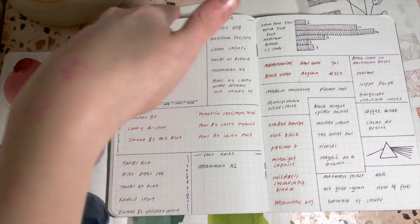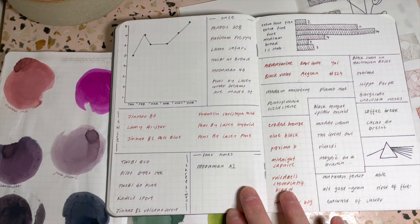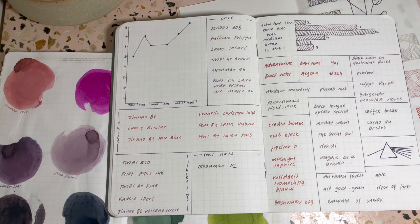Maybe I'll start here and come across this way. What were the things I wanted to capture? I wanted to capture how many pens I used per month. Did it change or not? Nib preferences. I wanted to see, of my pen collection, how often I was picking that same pen to ink or re-ink month after month.